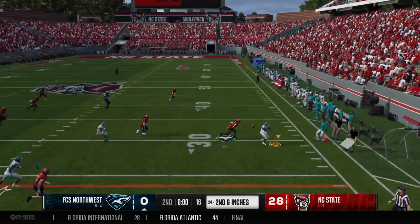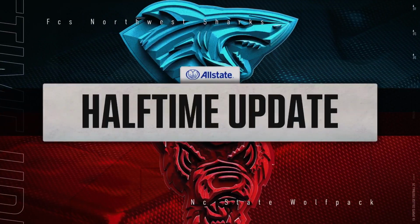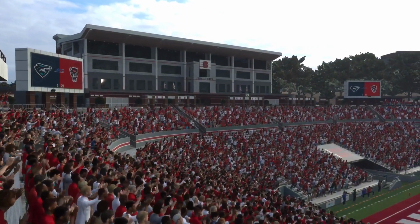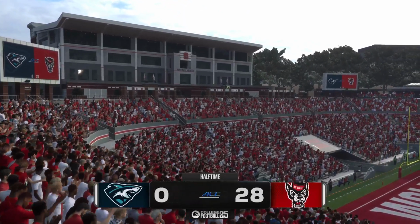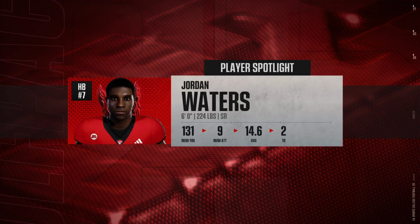On 2nd down, he's looking downfield. Snagged on the outside, it's Williams. He steps out of bounds, but it will be enough for a 1st down. That's the end of the 2nd quarter. That means it's time to join Kevin in our halftime update.